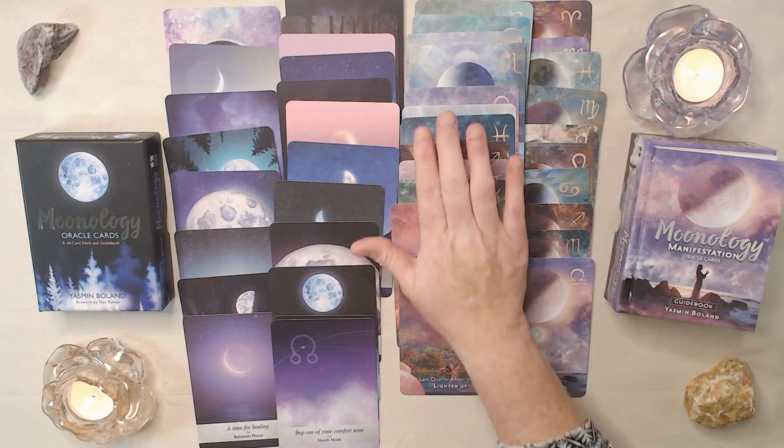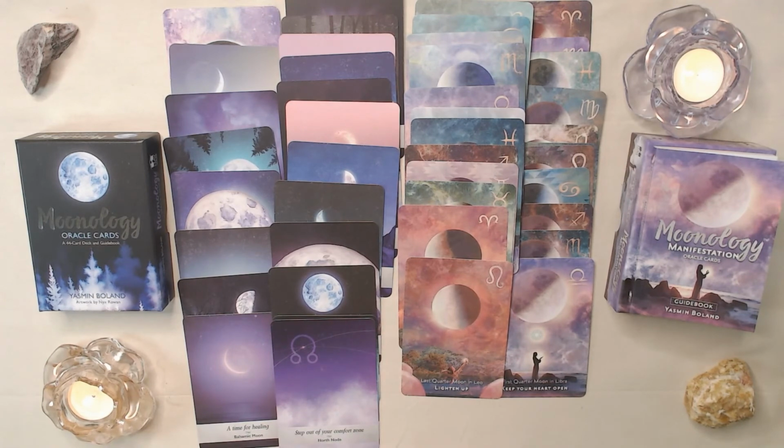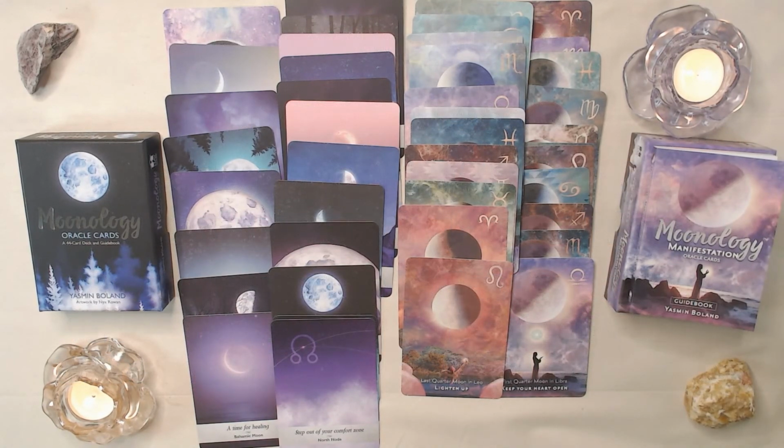So as I said, some of the differences are that the Moonology has 20 cards that the Manifestation doesn't have, and the Manifestation deck covers the last quarter and the first quarter moon within each star sign on its own. That is why it has 48 cards and why the Moonology only has 44.